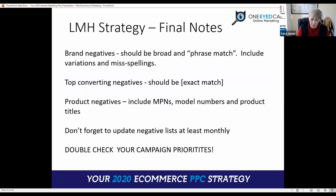A few notes: when you come to adding your brand negatives, they should be broad match or phrase match, and you need to include variations and misspellings because of the way that the system is changing.